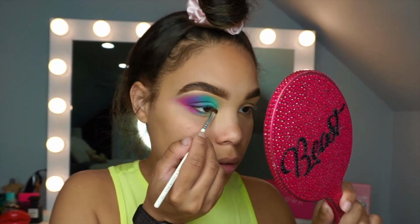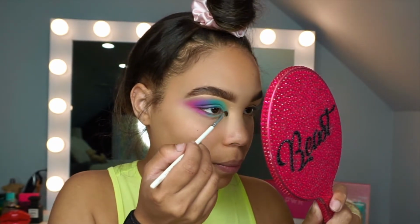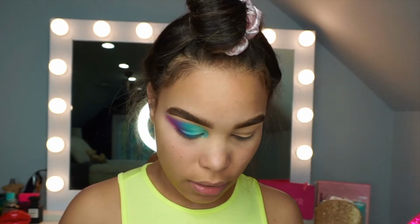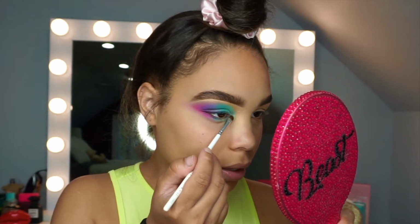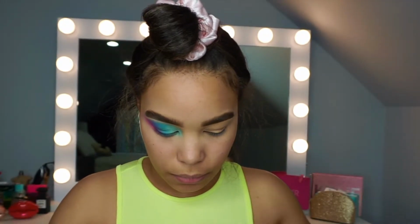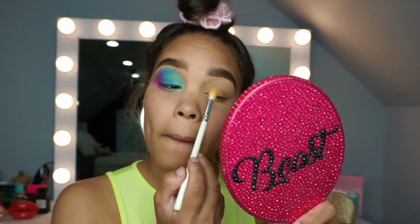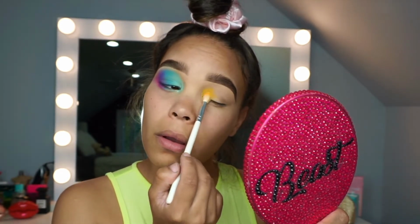Taking Peppermint and applying that to our inner corner and to the bottom. And I'm gonna take Fair Play and put it right on top. Yes, and just like I thought, it really lightened. Fair Play really lightened our inner corner. Same like the last, not all the way in, and let's just make sure that we don't have any creasing on our eyelid so that our eyeshadow will stick on. So taking Keen, applying this all at the beginning of our eyelid.